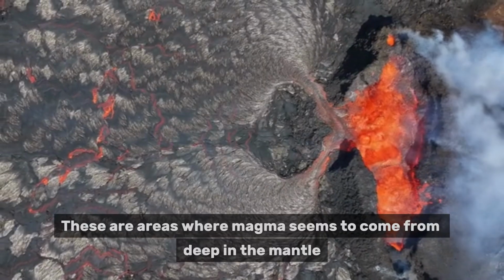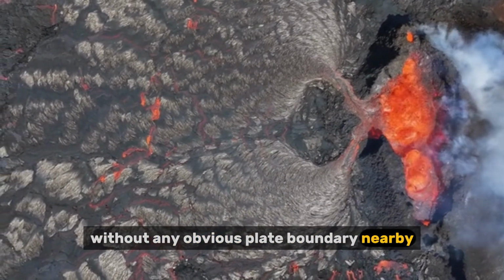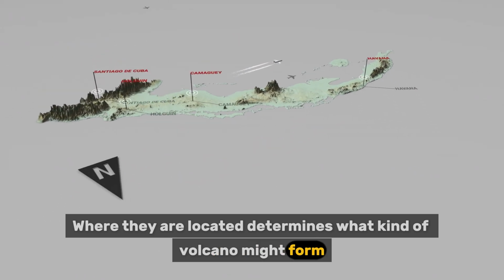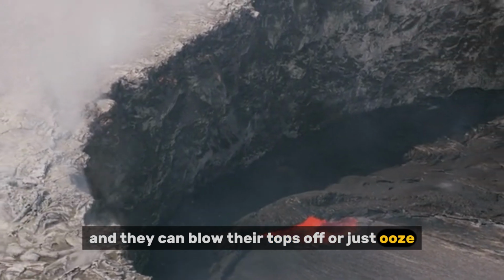it. These are areas where magma seems to come from deep in the mantle without any obvious plate boundary nearby. Where they are located determines what kind of volcano might form. And they can emit runny or thick lava, and they can blow their tops off or just ooze.